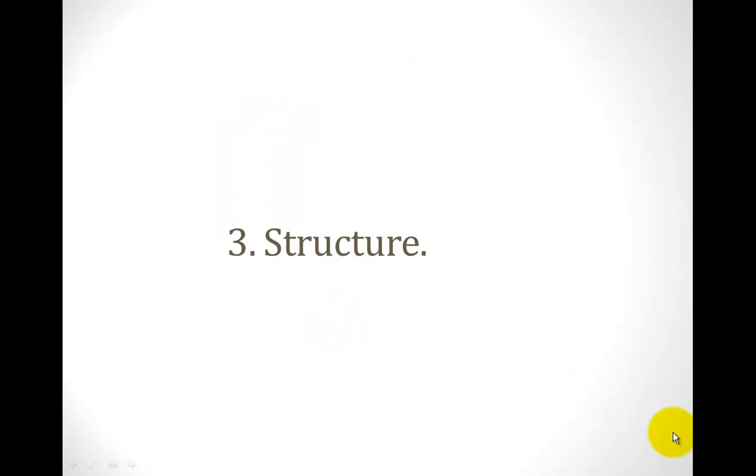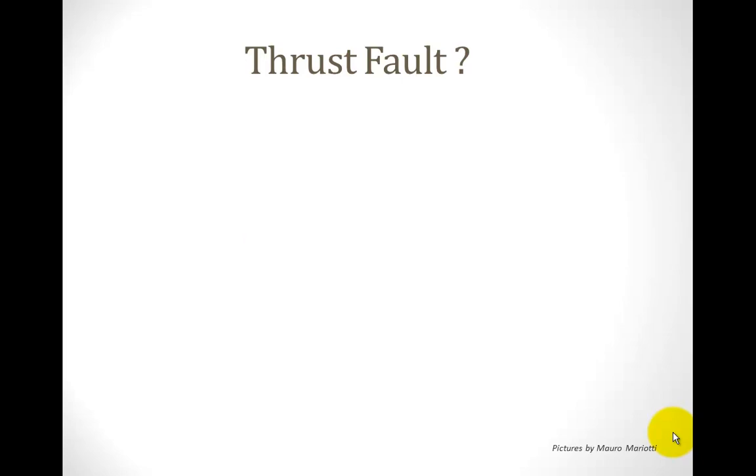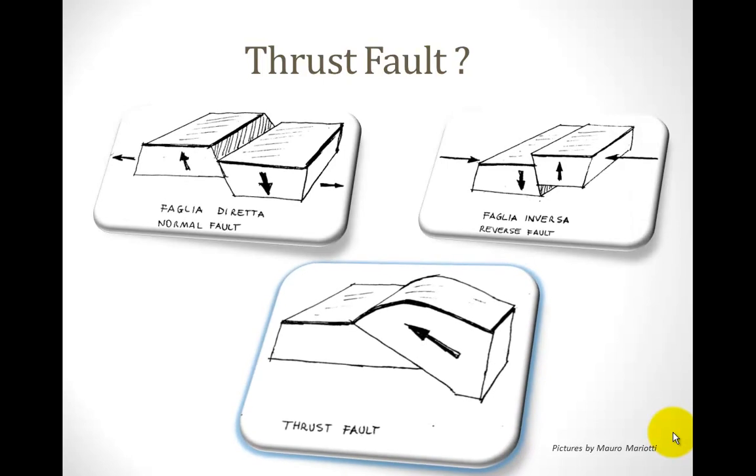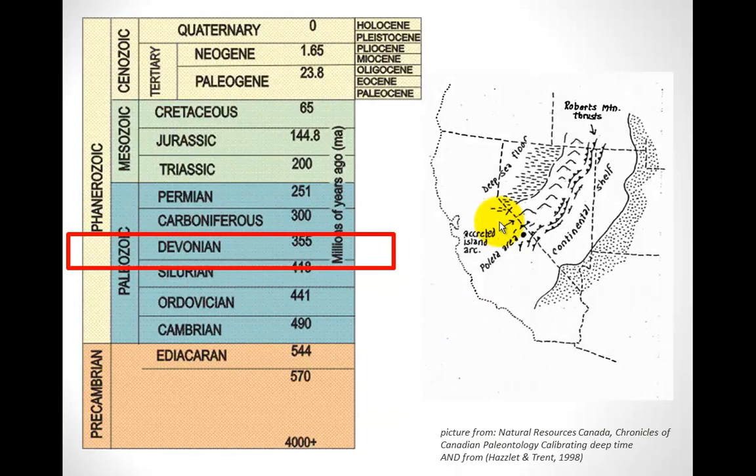Let's look at the structure of the area a little bit. Friendly reminder what a thrust fold is. There are normal folds, there are reverse folds, and there are thrust folds. And a thrust fold is the one where older rocks get thrusted over younger rocks. In our case, the older Cambrian Poleta Folds rocks get thrusted over younger Paleozoic rocks.